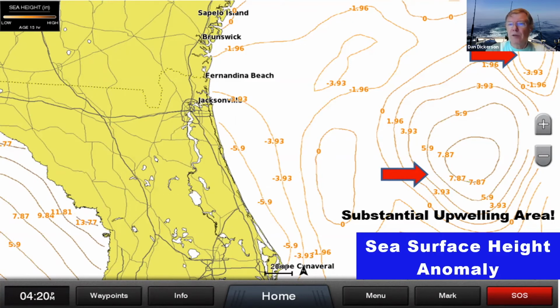Basically the surface of the ocean has a standard surface level. It's kind of like tides, but it's not. It's caused by other events. And basically the sea level changes by just a few inches. But when it does that, it has a cause and effect.